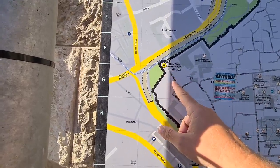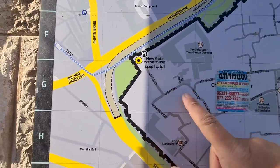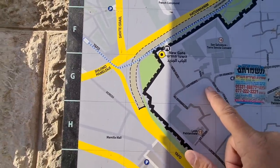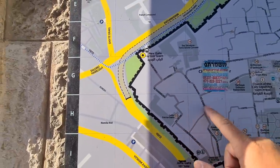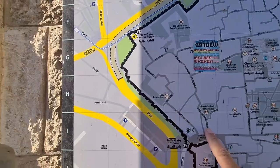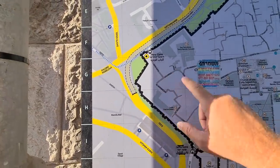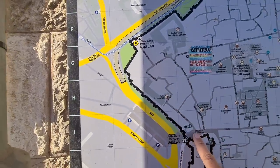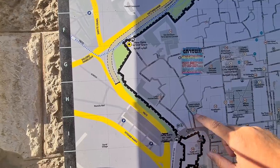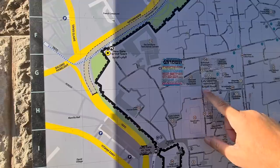We are entering now to the New Gate Road. We will go through that street, the first, the Casanova, and we might enter from here, although I feel that I want to go through the Latin Patriarch Street, and we will reach later on the Church of the Holy Sepulchre.